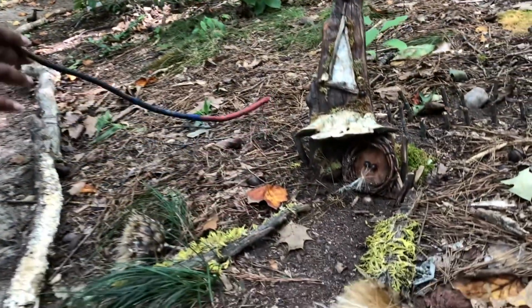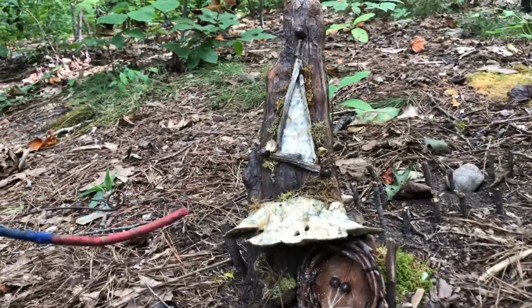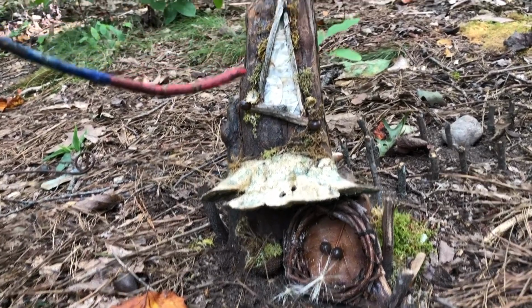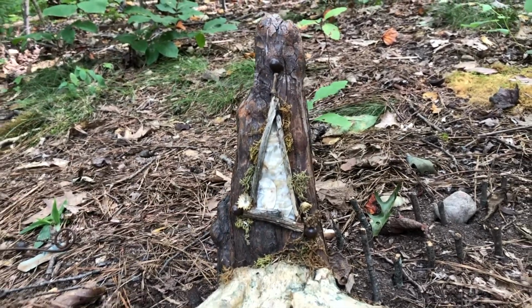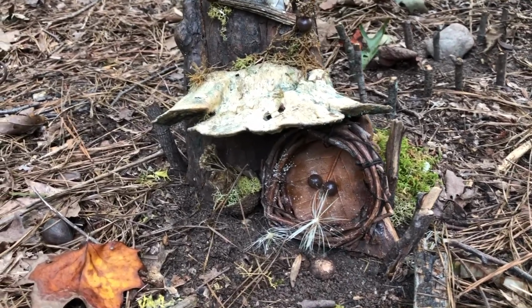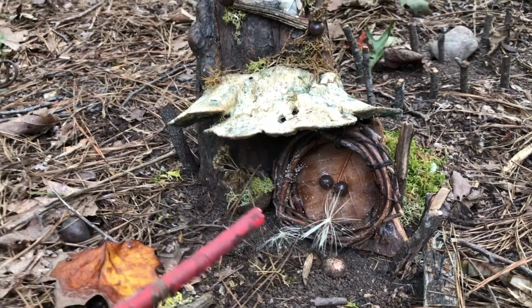Look at this one. What shapes do you see on this one, guys? I spy with my little eye a triangle. Do you guys see the triangle? I see it. It's right here. It's the window. I also spy with my little eye a circle. Do you guys see the circle? Do you see the circle? Right here. Right there. Should I knock on the door?